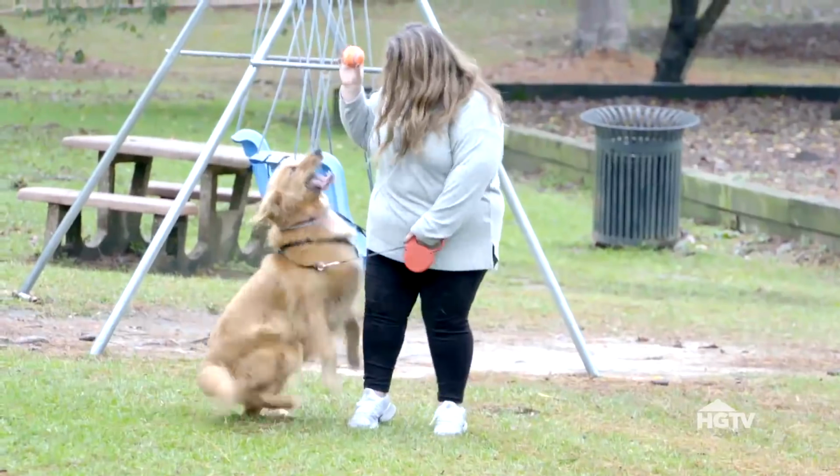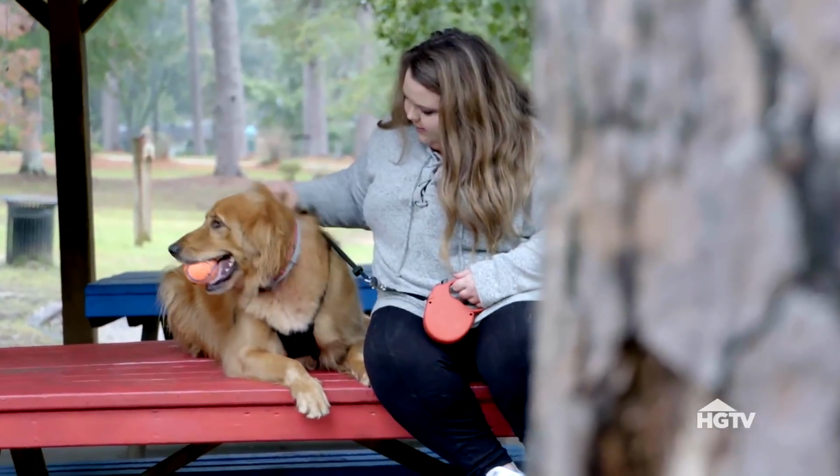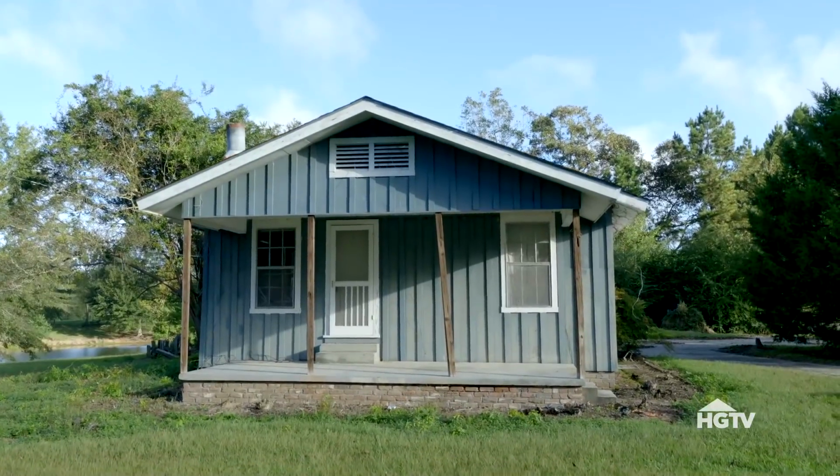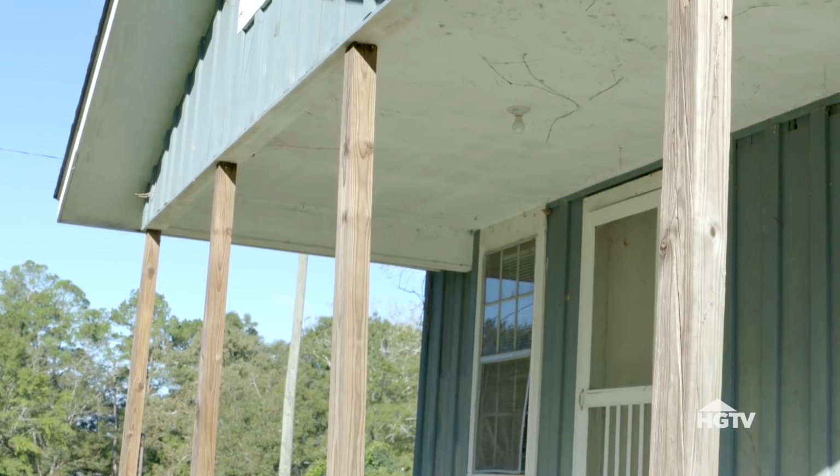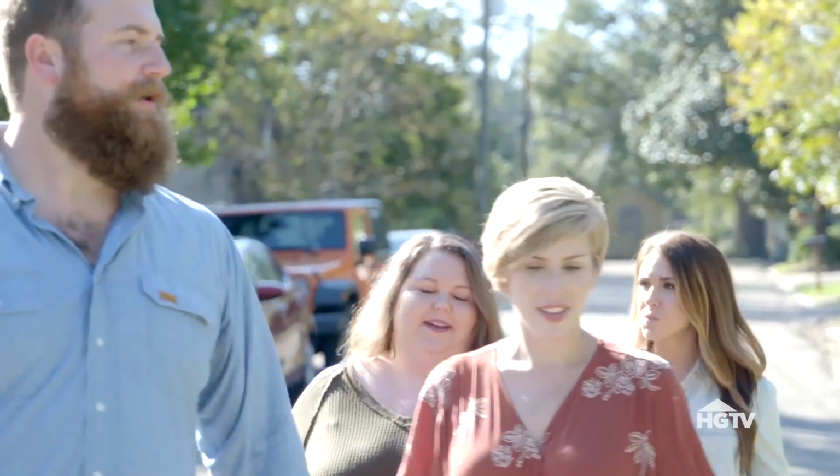All right, guys, Elise Matthews is precious. So when we're thinking about design for her house, think about keeping it very youthful, but mostly keeping it as affordable as it can possibly be. I really want to stay under $75,000. Being a young single woman, find something that I can call home.